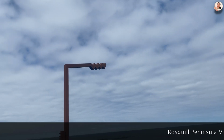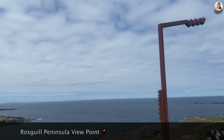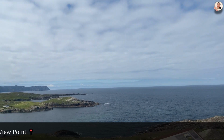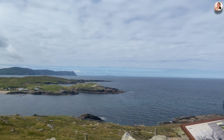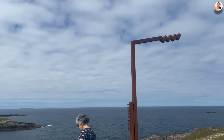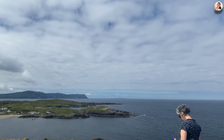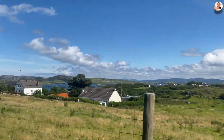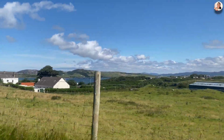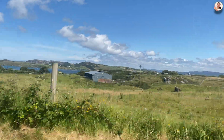We ended up landing at this breathtaking Rosguill Peninsula viewpoint. The coastline stretches out with rocky cliffs meeting the deep blue waters of the Atlantic Ocean, creating a soothing sound that complements the serene landscape. After soaking in all the natural beauty at Glenveagh National Park and some scenic spots along the Wild Atlantic Way, we headed to the famous Singing Pub.